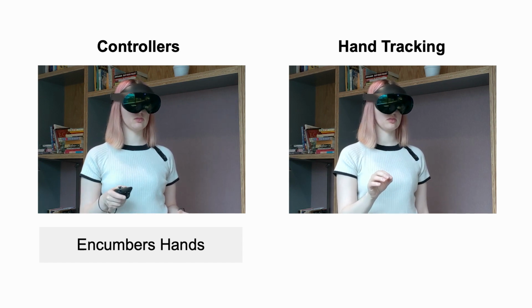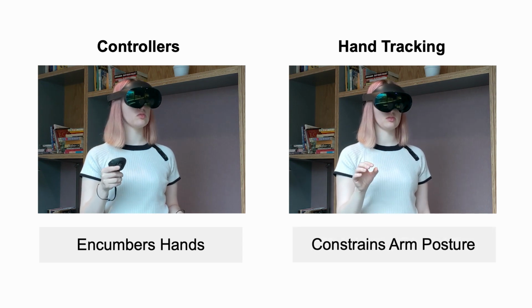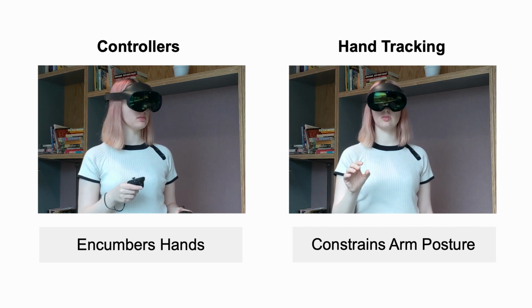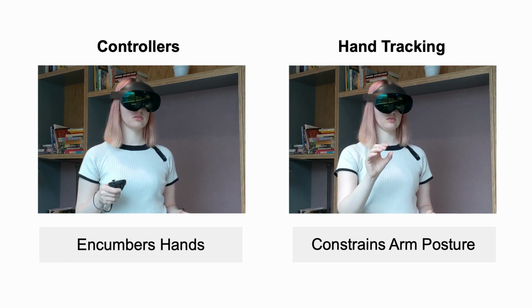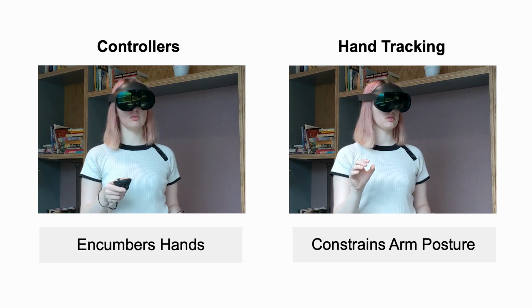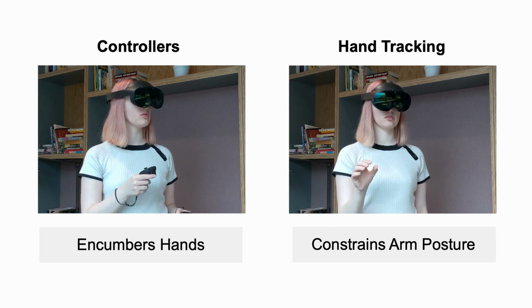But if you want to free the user's hands by using mid-air gestures, you constrain their arm posture to somewhere the headset's cameras can see, usually out in front of them. This arm-outstretched pose in particular can be fatiguing and socially undesirable, but every posture is sometimes inaccessible. For example, you may not be able to hold out your arm in a crowd, or point your arm down while seated. The friction introduced by these methods undermines some of the potential value of wearing an always-available display.